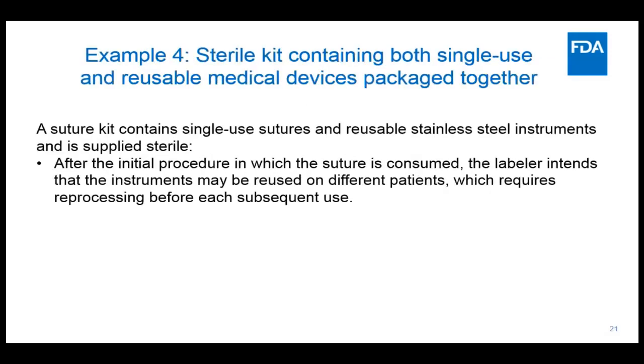The next example is a little different. Like the previous example, it contains 2 or more models of devices sealed in a single container, all of which is supplied sterile. The devices are suture and stainless steel instruments. After use by the end user, during which the suture is consumed, the instruments may be reprocessed and reused.